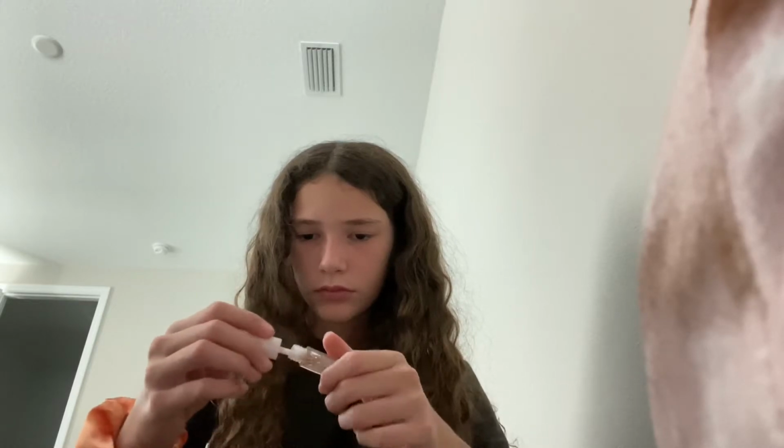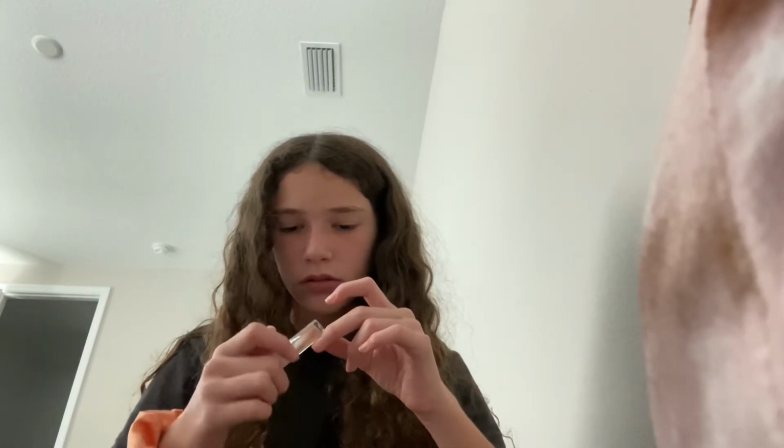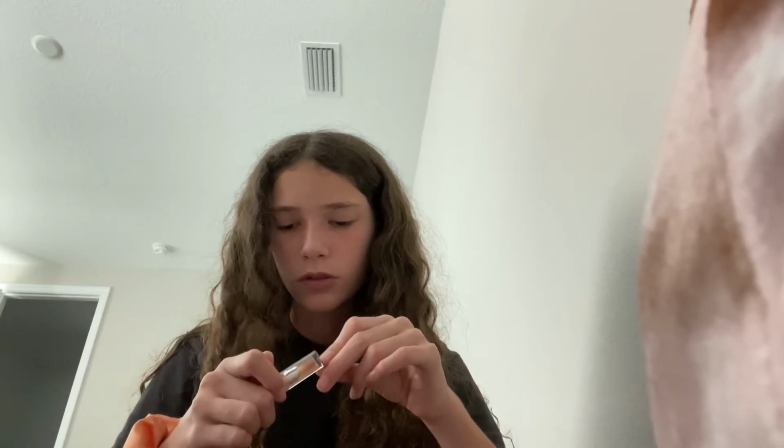This one is pretty much the one I just showed you. It's in a different container. I don't even know if this one's mine. I think my sister just left it in my kit by accident. Did my sister just use my kit? Because this isn't mine. I never stole this one. It's mine now.